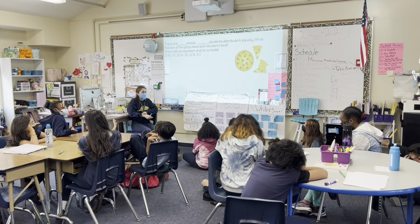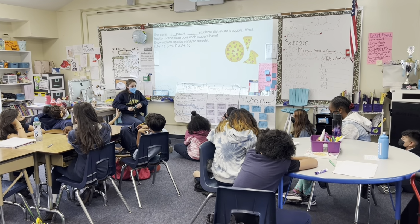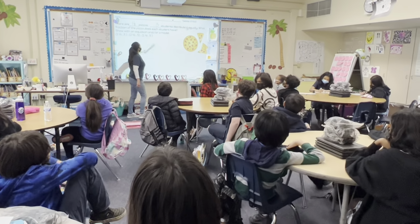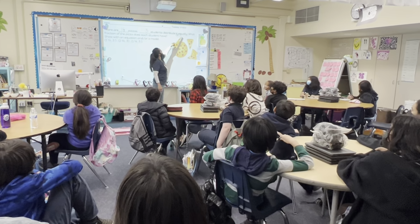Physically have by looking at this problem. Because we've been looking at what we have, we first get that we're three students distributed equally.